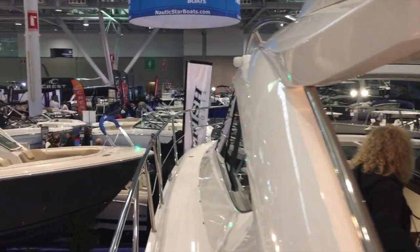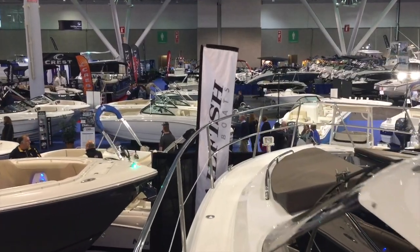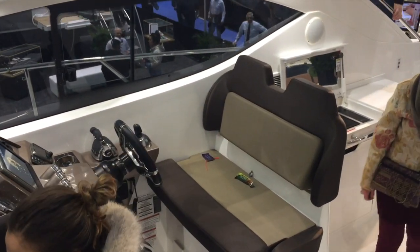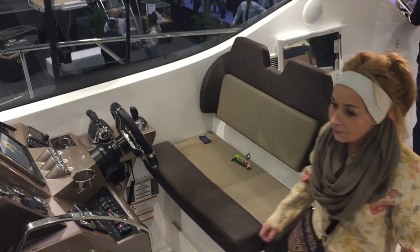Got a nice gunnel. Walking up here. Ooh, yeah. I think we'll look over here. Hi, Rachel! Hi! Wow, that's a nice view from up here.